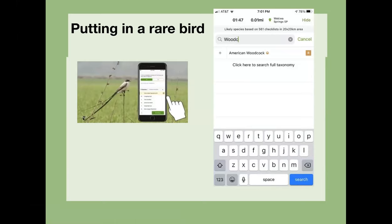So if you put one of those in, do you notice there's an R next to it? That means it's a rare bird. It's either rare because it's the wrong time of year, or because they're not seen a whole lot. Or it could be that you just clicked on something that doesn't belong here, like a penguin. So if you say, oh yes, I heard the woodcock, you put the number in, and then we go to the next.